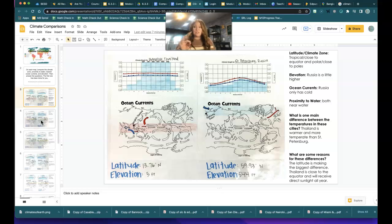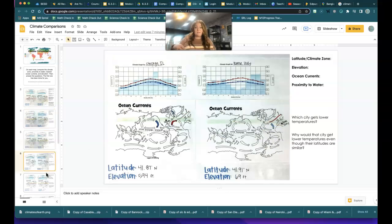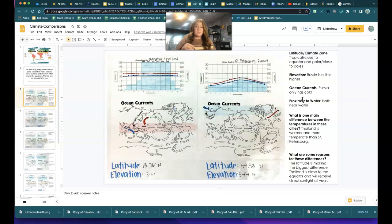So that is what you're going to do on the rest of these. For each one, just go through and type a little comparison statement. How do each of these compare? And then answer the 2 questions. The 2 questions will be different on every single one depending on what the cities are. So these first 4 are the same, the things you should check for. And then here is the rest.